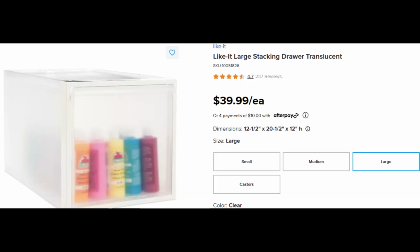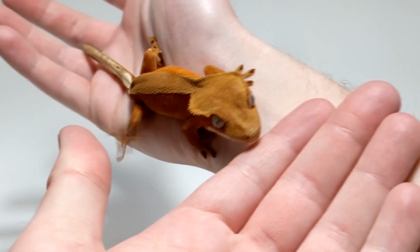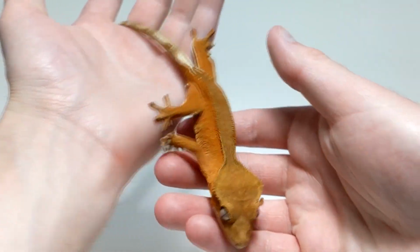Okay, I want to make a really quick note here. That size that he was showing in the video is for a smaller container at $32. The larger ones that he's talking about are actually $40. A 64-quart tub is about 16 gallons. So 16 gallons, that's a big difference. 16 compared to 13. In my mind, 3 gallons is a lot of space for an adult crested gecko.